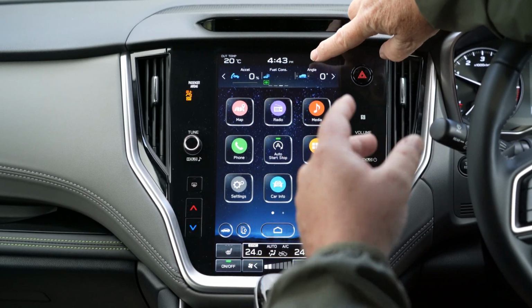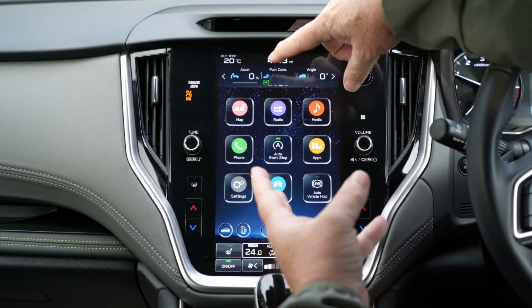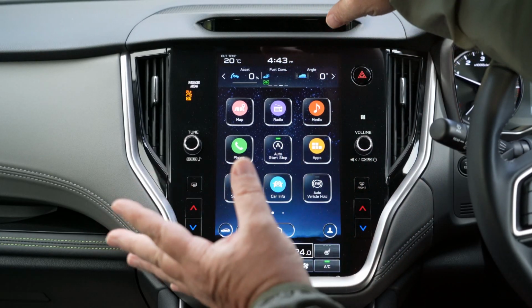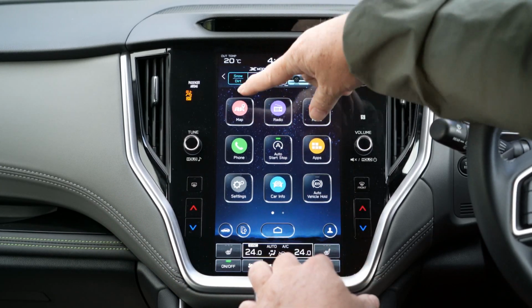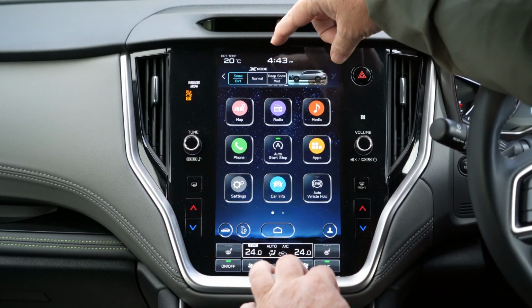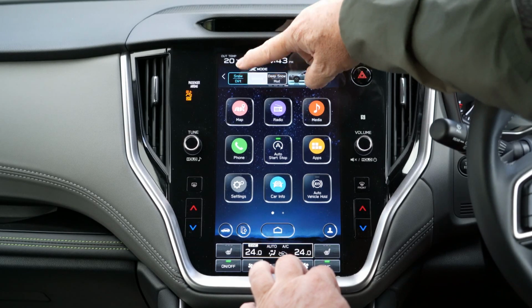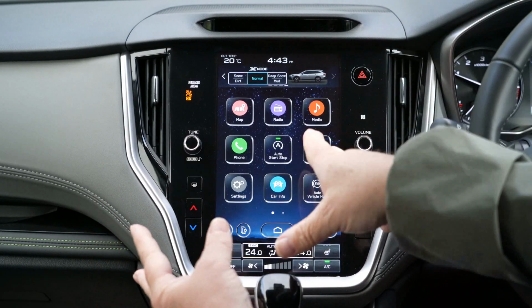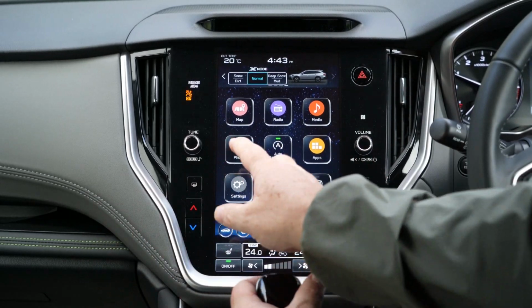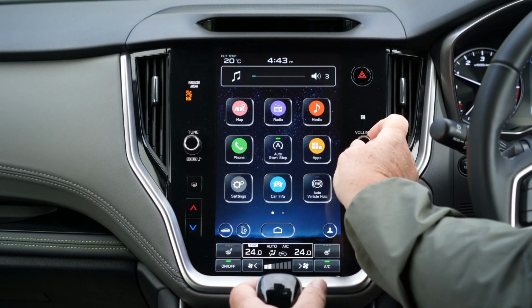The other stuff is across the top here, so you can see you've got your radio station here. You can go into your navigation, then you've got tests on how much acceleration and things like that you've got, again with your angles. And the other thing is your X-Mode, so whether you're in snow and dirt, deep snow, mud, or just your normal drive. So really good, very easy to access, very easy to flick around.